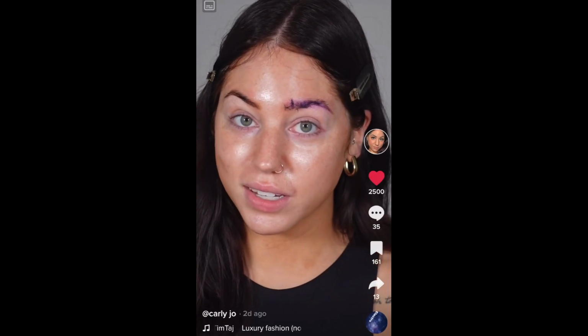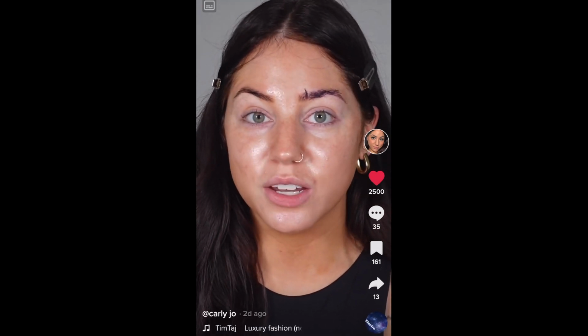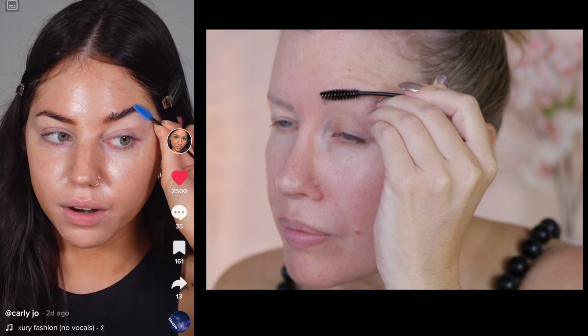Then I'm taking the glue stick and I am just going ham into the brows. Just like that. Now, just like lash glue, I like to wait at least 30 seconds for the glue to get tacky. This is when it is stickiest and it will hold for as long as you need it to. After that 30 seconds, I'm going to take a clean spoolie brush and just start combing through the brow hairs.